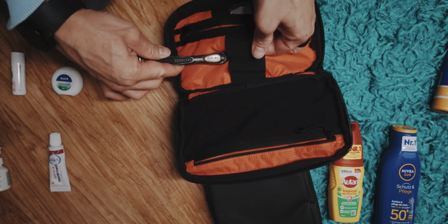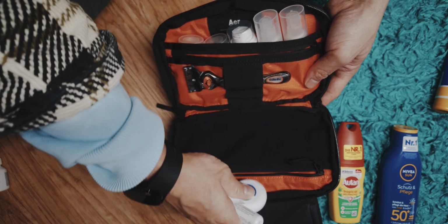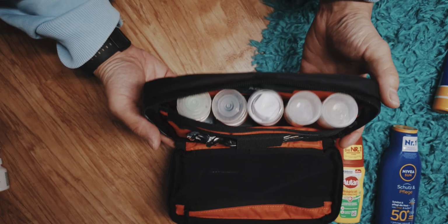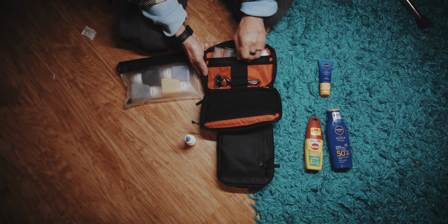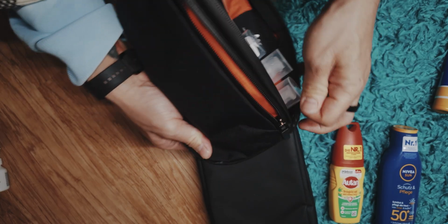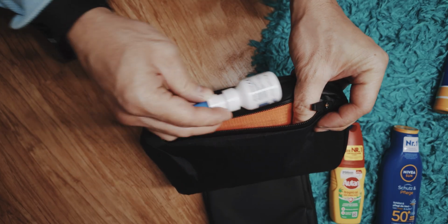Then my razor in here, dental floss and toothpaste into that compartment. Again, I'm using an electric toothbrush. It will not fit any of these Dopp kits that will go externally. Close this up here, and let's put that in here for quick access.